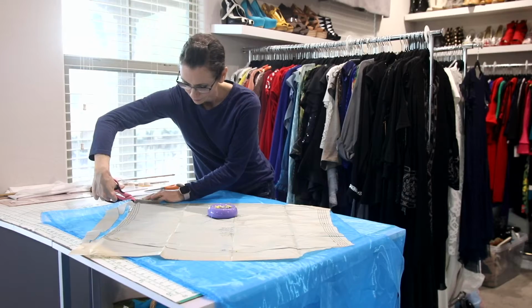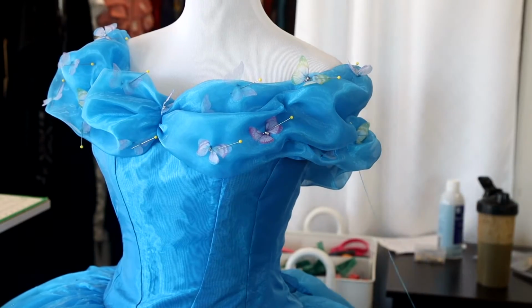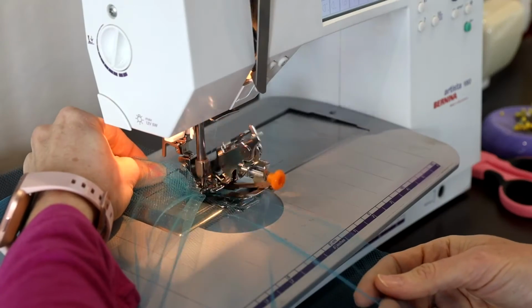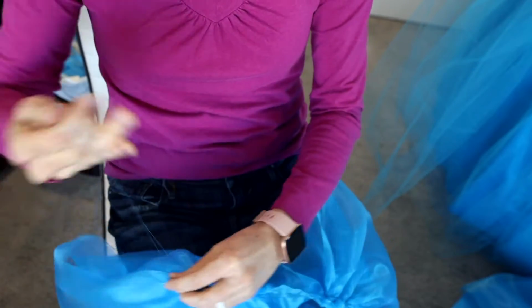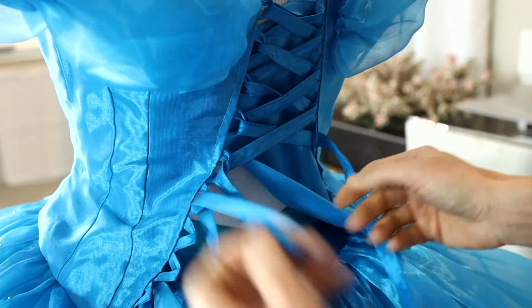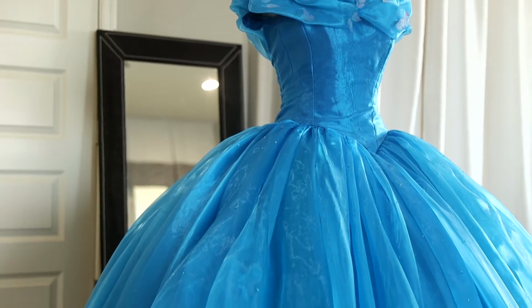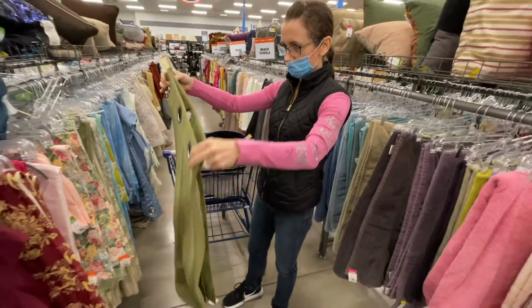After making the sash around the neckline, I hand-stitched the delicate butterflies to the corset. I made the skirt with 6 layers of fabric. There's a base layer of taffeta, 4 layers of tulle, and a gathered top layer of organza. I applied blue rhinestones to add the magical sparkle. You can check out my separate video with step-by-step instructions to how I made this dress without the use of a magic wand. I made Kit's jacket out of a set of green curtains that I also purchased from Goodwill.